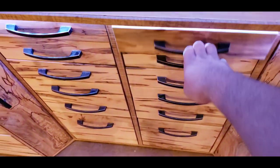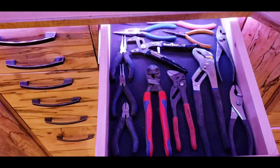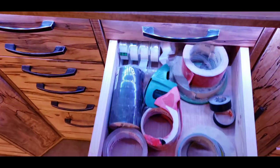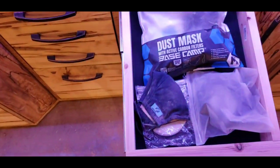So here's my pliers, needle nose pliers. They're right here, organized, so I can get to those. And here's tape. That's all that's in this drawer is tape. And then my next one is dust masks. That's all that's in this drawer.